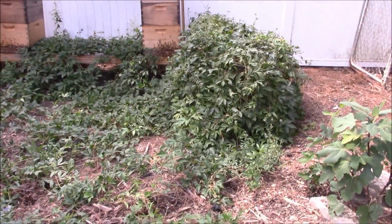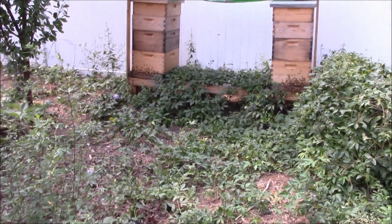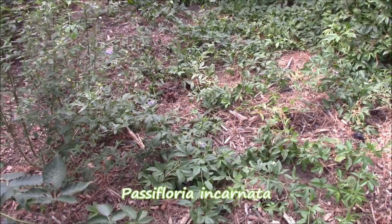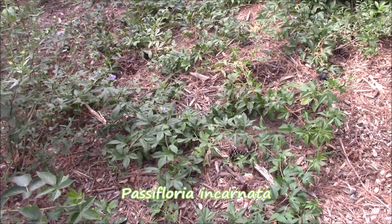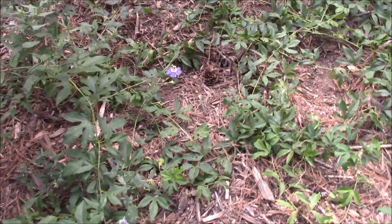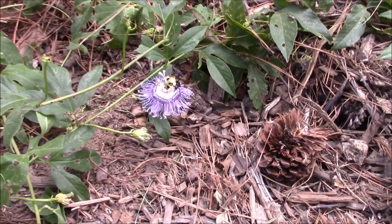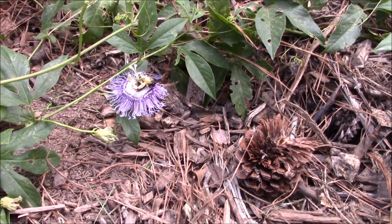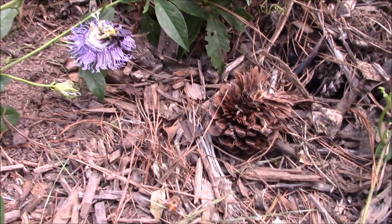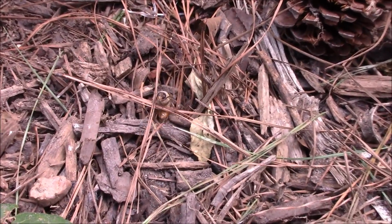Talking more about wild edibles, I love the wild passion fruit growing here. It's just a pile of it. It works as a great understory. This is Passiflora incarnata, and let me show you some pollinators here on this. It's just, once again, getting back to the diversity of life here on the homestead. I let wild edibles grow, and it just increases the diversity.